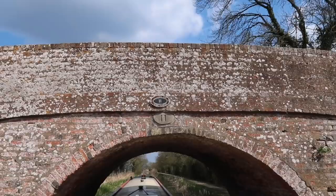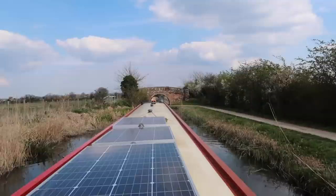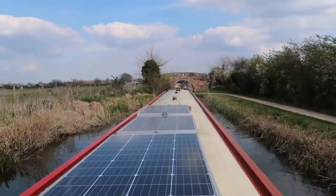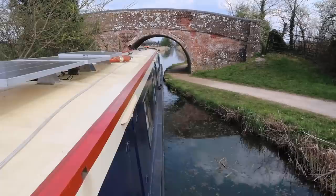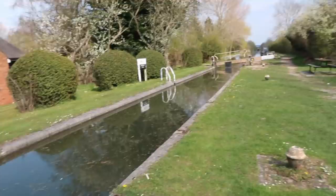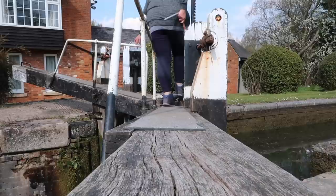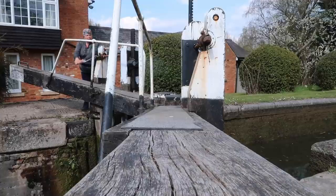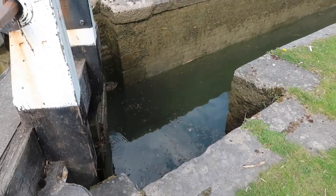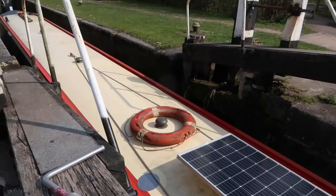Bridge number 11 of the Aylesbury Arm. There's a lot coming up in the distance, so I've said to Glenn to drop me off at this bridge and then I can walk up and get it ready. There's not even an inch to spare as we go through this bridge. Wow, just look how full this lock is. Let's get it emptied. So that's draining now. But look how much water's coming in down the other end. Teamwork makes the dream work.